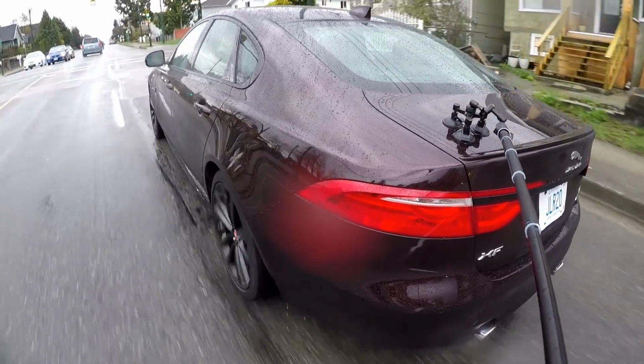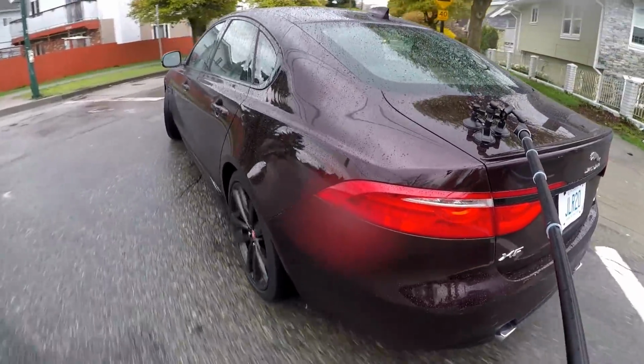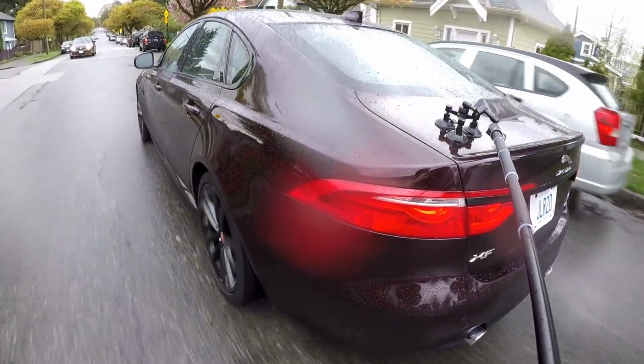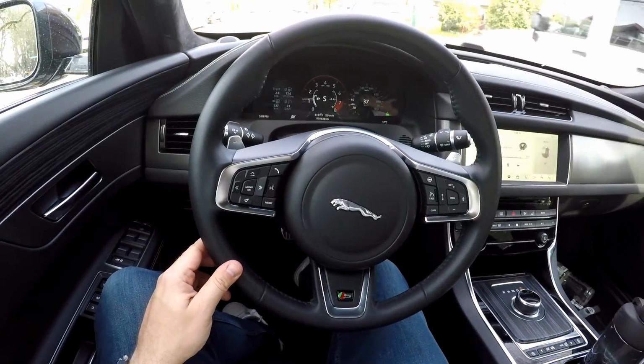Apple CarPlay and Android Auto are here, but Jaguar also wants you to download their own app. It's called In Control, and it syncs a bunch of stuff from your phone to the screen. It works well, yeah, but it's another step that I just don't see the need for.